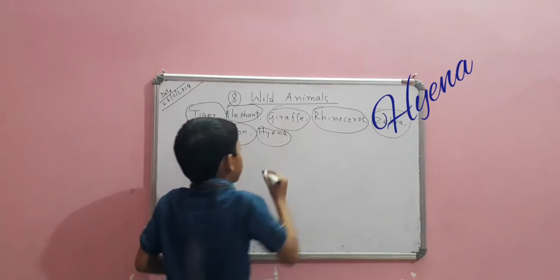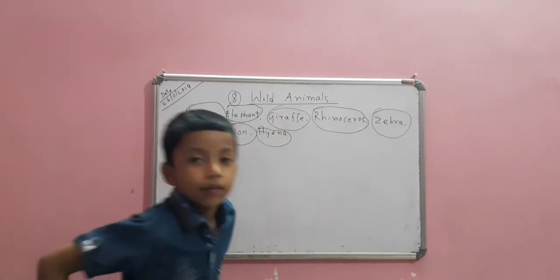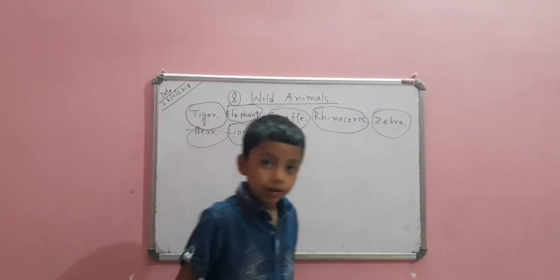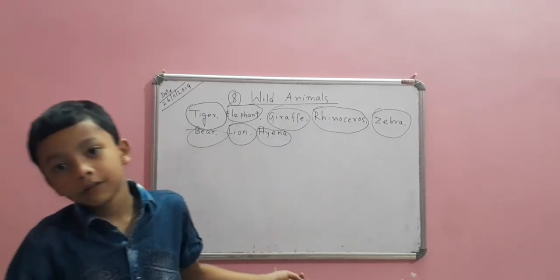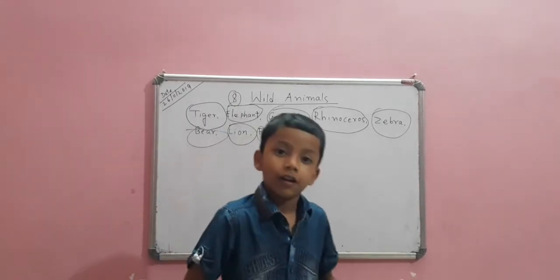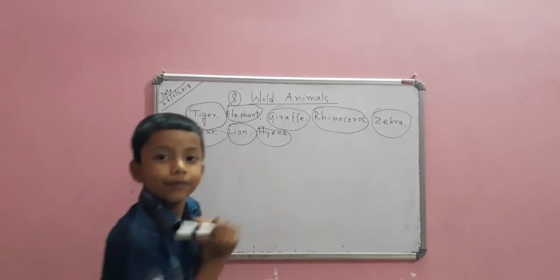Hyena, it swims in water, right? Or not? So it swims like water. So Hyena can swim in water or not? I don't know. So we have to guess, right? But surprisingly, Hyena can swim in water like this, like a diving, like a submarine.